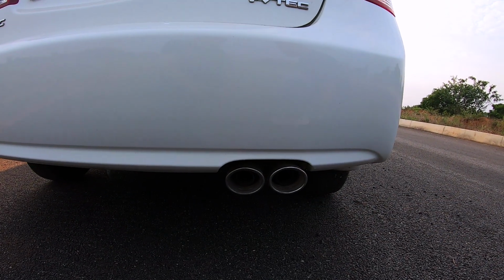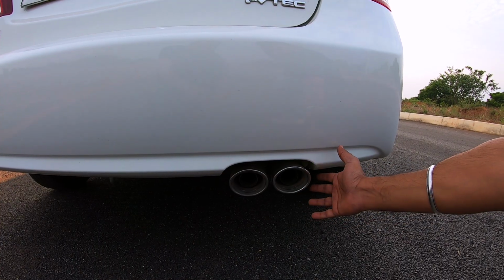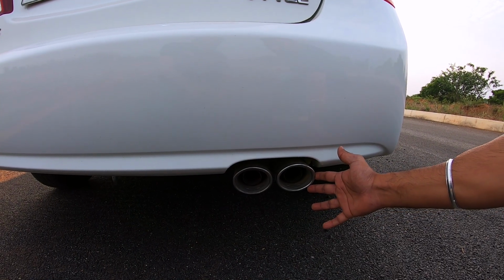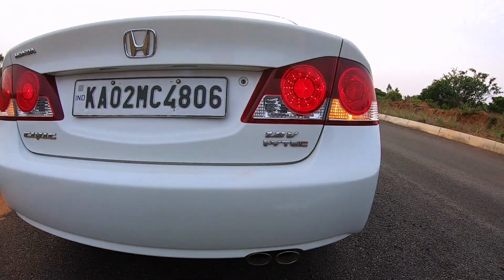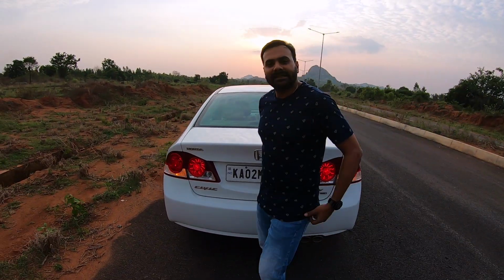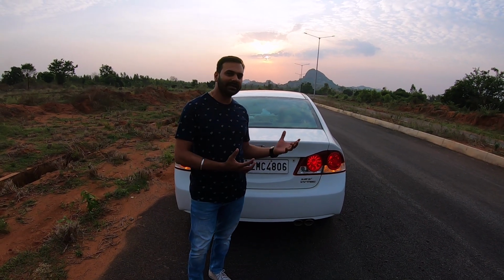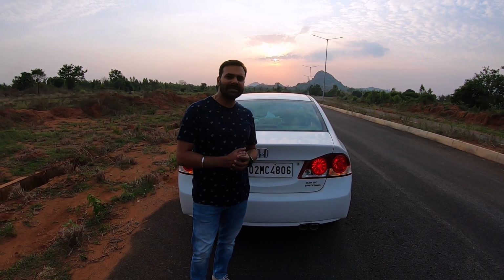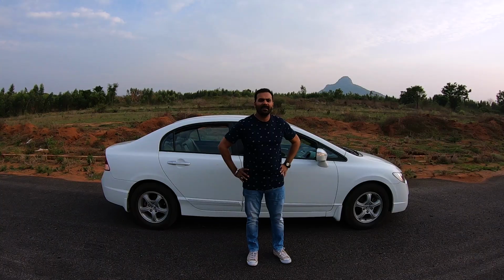So these were specific to the Civic, and I remember people back in the day used to get these tail mounts just for fun, to make the exhaust look better. So this was basically my buying experience of the car and the things that actually lured me into buying this car. So the next thing that we get on to is the service side of the car.